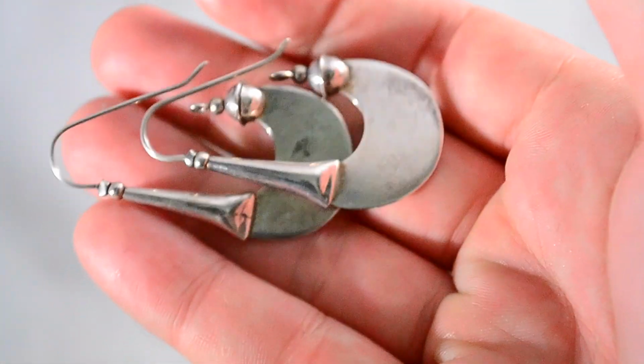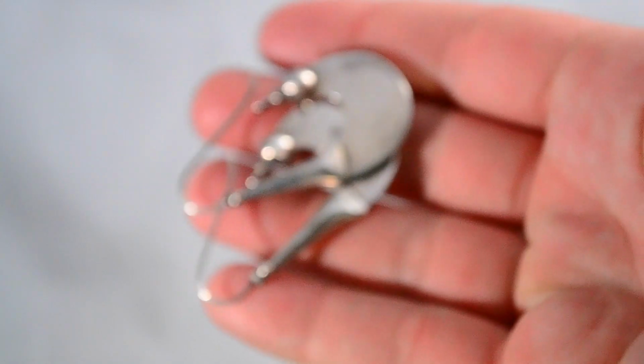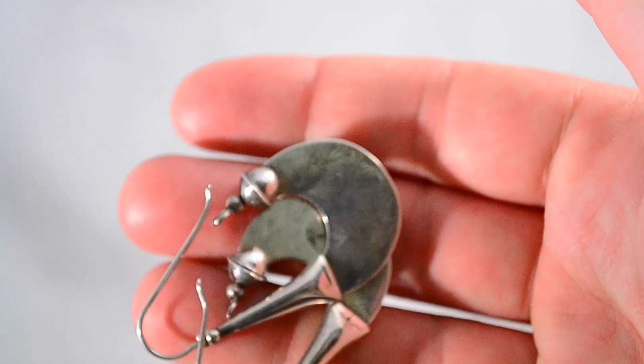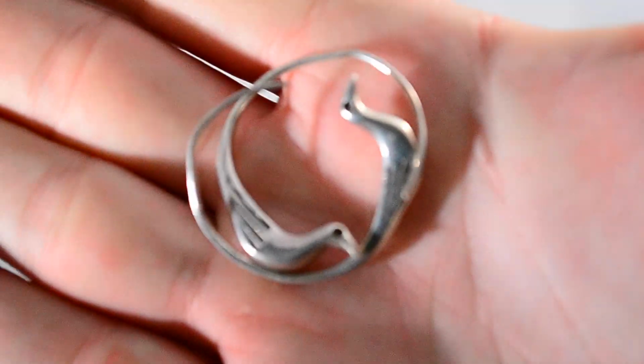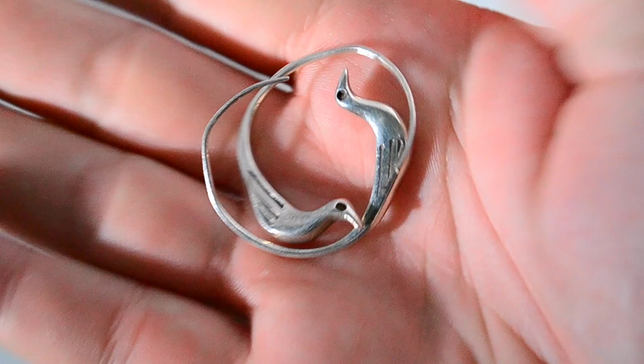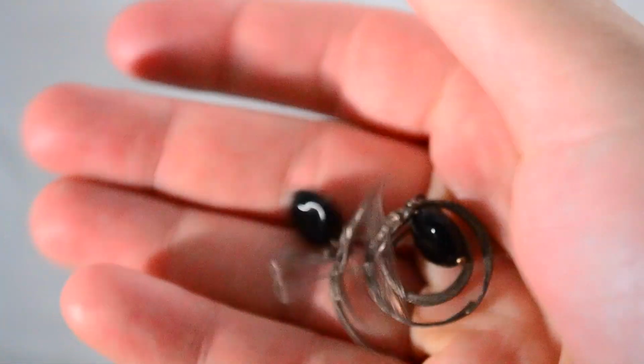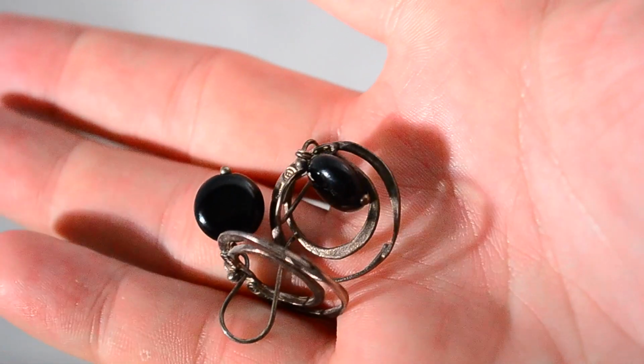And one more. These ones are pretty nice. Heavy. These are marked Xena sterling. Designer pair. Native American. I got one more. These, Native American bird earrings. Sterling. I got one more pair of earrings. These are onyx, marked Israel 925. Pretty nice.